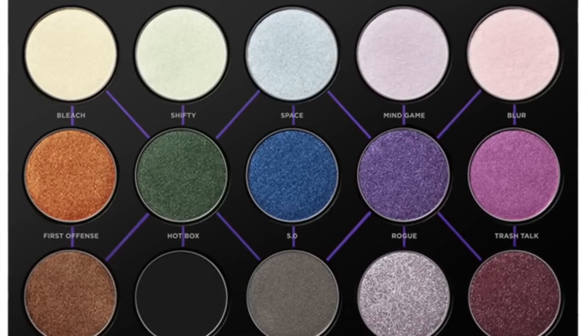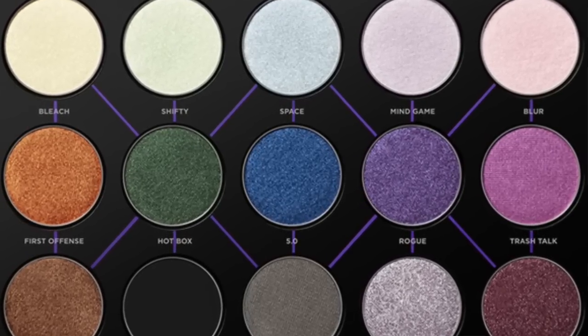I don't even know if a lot of people know what this one is, because it hasn't really been talked about too much, because it's really just kind of boring. So it's kind of interesting because the top row is these Moonchild shades. They're just iridescent toppers. It looks like that. That's what the top row is. It's just iridescent toppers you can use.